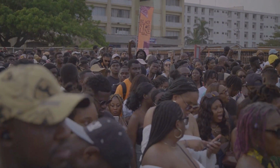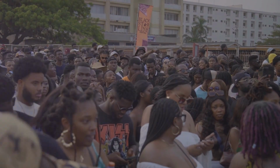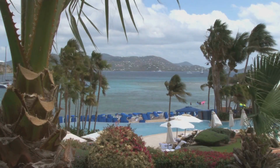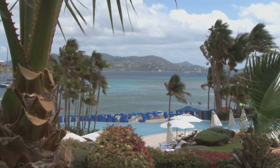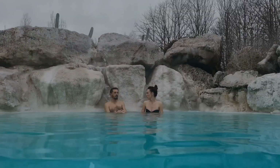The people of St. Thomas have emerged from a turbulent past with a deep sense of resilience. They understand the power of unity, the importance of community, and the enduring strength of the human spirit. It's a spirit that is both humbling and inspiring, a reminder that even in the face of immense challenges, the human spirit can triumph.